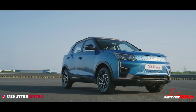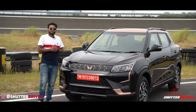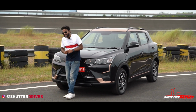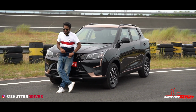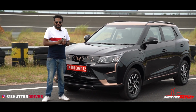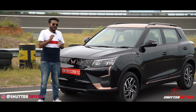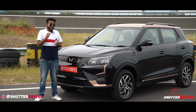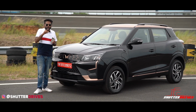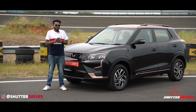Let that sink in. All the fancy stuff and all the fancy features aside, let's address the most important question of the day. What is the running cost of this car? How much is it actually going to cost you to run the XUV 400 EV? Let's take out the calculator. Now first things first, the battery pack of this car is 39.5 kilowatt-hour, and let's round it up to 40 for simpler calculations. Assuming that there's going to be a power factor loss of 0.2, it's going to consume 50 units of electricity. That's 40 by 0.8.